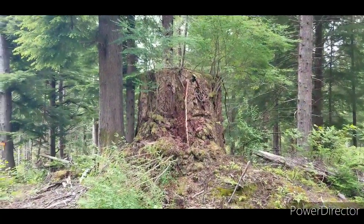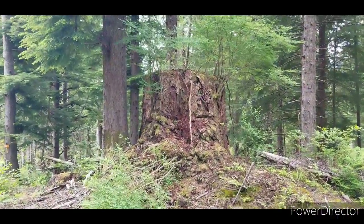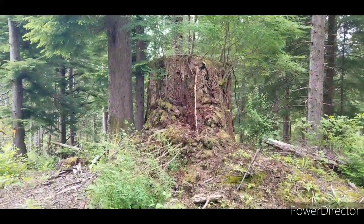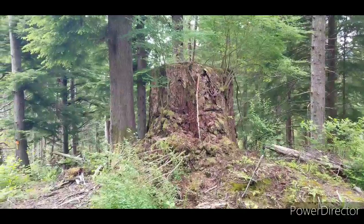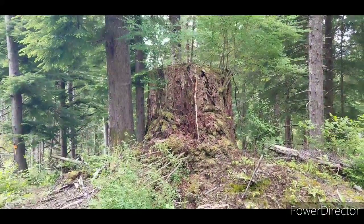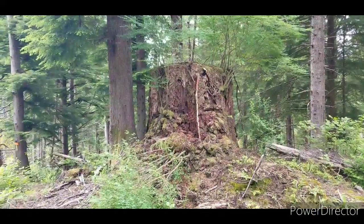Again, my walking stick is about 4.5 feet. That's got to be every bit of 6 feet in diameter. That was one big tree.